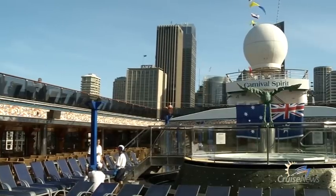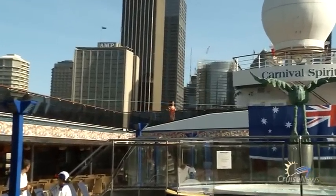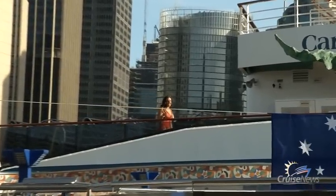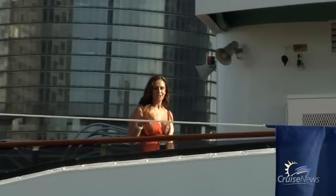Currently aboard Carnival Cruise Lines' Carnival Spirit, the newest and largest ship to head into Sydney Harbour. She just arrived this morning from Hawaii, a trans-Pacific voyage to showcase Carnival Cruise Lines to Australia.